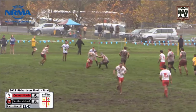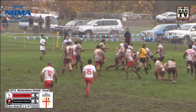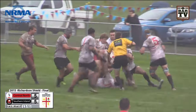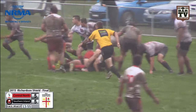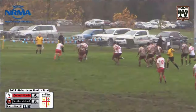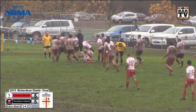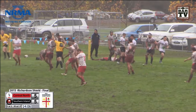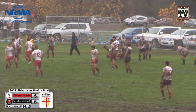They go short side. Advantage offside. That's Douglas taking the ball forward. He's still going. Douglas, as I said, he's strong. He's strong. Can he get there? No, he's pulled up centimetres short. The ball goes out wide to the winger. He's got a bit to do. Can he get there? No, he's held up just short of the line. And the ball goes over. But it's going to be a penalty, and that's great scrambling defence in any case by Southern Inland.